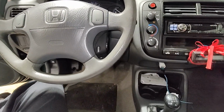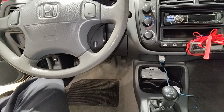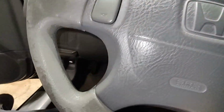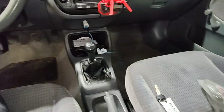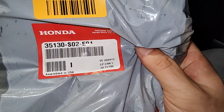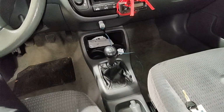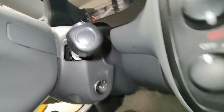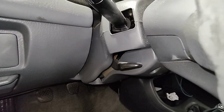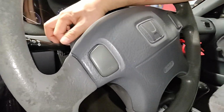You might be interested in this video, so if you have the same issue, let me just show you what it takes to replace this ignition switch. So that's the part number right there. Assembled in USA. I think there's supposed to be this little rubber grommet that goes around here, but that's already missing. Same thing on this side. So I think somebody's been here already.